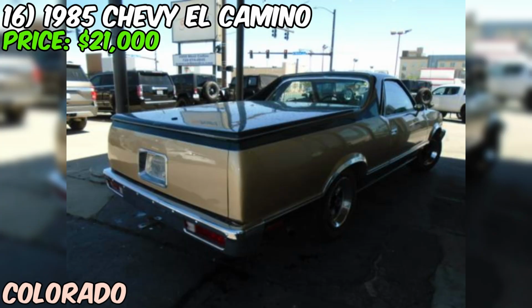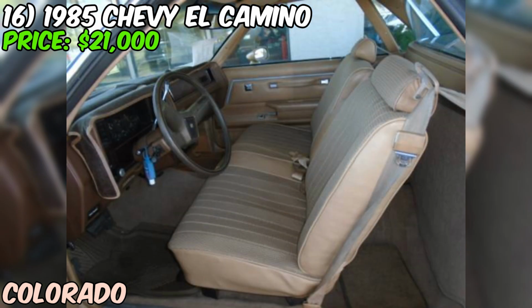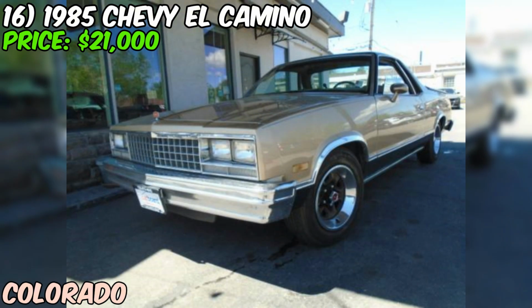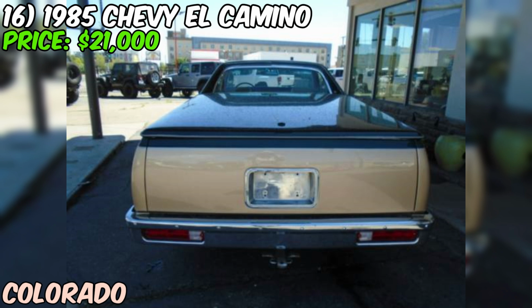16. Let me tell you about this 1985 Chevy El Camino that's listed for $21,000. Now, I've got to be honest, this listing is surprisingly sparse on details for a vehicle carrying this kind of price tag, especially coming from a dealer. What we know is that it's a late model El Camino with the V8 option, though they don't specify which V8, could be the 305 or 350, paired with an automatic transmission. The odometer shows 63,740 miles, and it's wearing what they're calling a beige color, though it's listed as custom in the paint category.